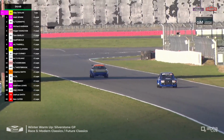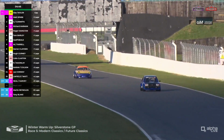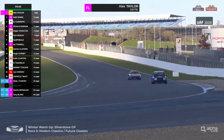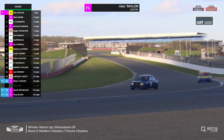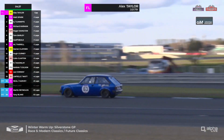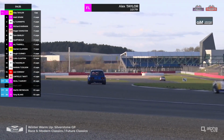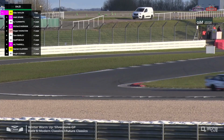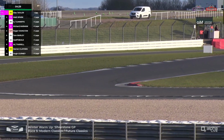But Jeff Beale, I think, is safe this time onto the Hangar Straight. No challenge from what's going to be Aidan Farrell down towards the end of it. Yeah, I think I agree with you. They're not quite going to get to Tom Barley in time, unfortunately. New fastest lap of the race for Alex Taylor, very late on, as he thunders his way over the start-finish line: 2 minutes 21.719 is the fastest lap of the race so far.